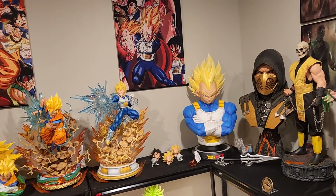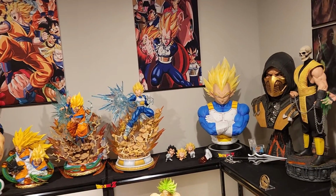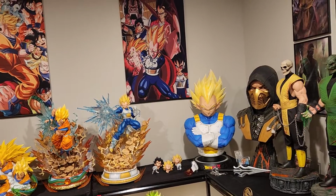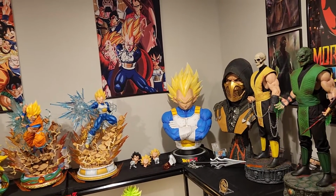Maybe it's because I'm used to all these Infinity busts. Like, I just got the Aquaman bust and the Raptor bust, and both are pretty massive pieces. And so when I unbox this, I'm like, this feels like a really small bust.